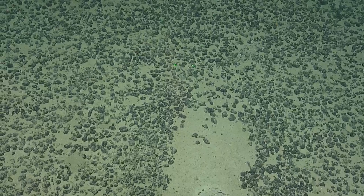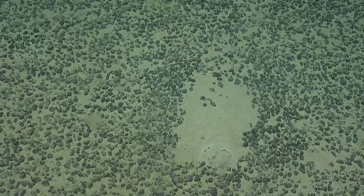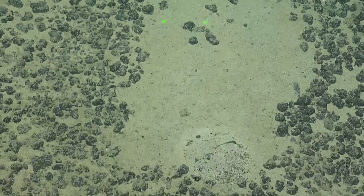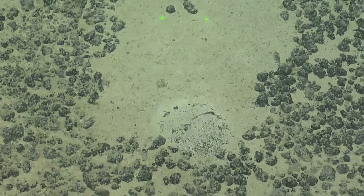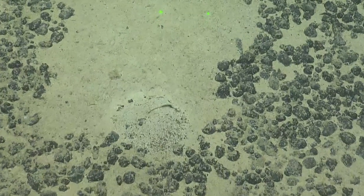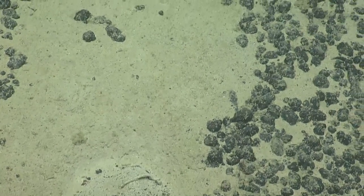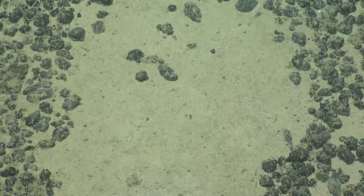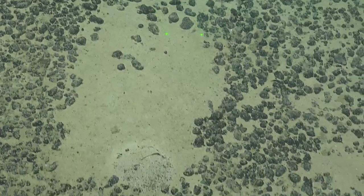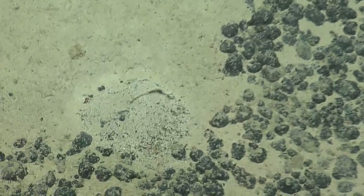Bioturbation? Reminds me of ant lions. You guys ever seen those out in the desert? Yep. What is that? I have no idea. I don't think it's a linear structure. I think whatever it is is below. Tube thing coming out? Yeah. Oh, there you go. There's a better shot back here. Might just be a worm.